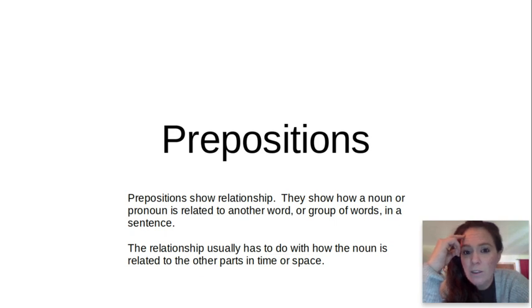So, here's the thing: there's lots of different prepositions, right? But they're only prepositions sometimes. You know how some words can be sometimes a noun and sometimes a verb, sometimes an adjective. What would be an example? Like the word can, right? It's a noun when you're talking about a can of Diet Coke, right? But it's a verb when you're talking about I can do something. Weird, right? So prepositions are like that too.